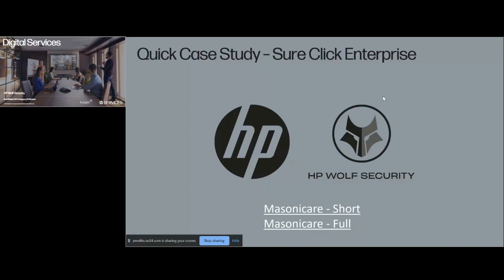So one of the things that I'll include, and we'll make sure that we send these slides out to everybody, we have a very specific case study. And this is one that we did specifically with Masonicare. And so we have a short version where basically it's just a highlight talking about why they decided to go with SureClick Enterprise. And then there's a full version that goes into more of the technical and the detail elements of it.